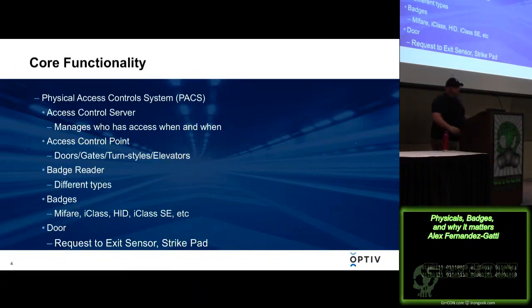So core functionality of a physical access control system, PACS for short. We have the access control server that maintains your records database of who's assigned what badge and can gain access to what areas. It's a very simplistic database. If you gain access to it, it's stupid. The access control point. So that's going to be your doors, your gates, your turnstiles, your elevators, where you scan your badge, and the reader is what's actually performing the scanning of the badge.